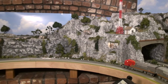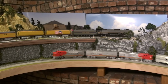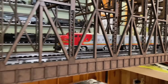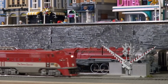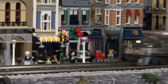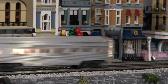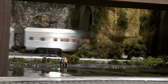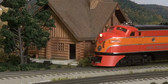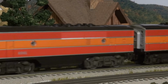The F3 is arguably the most recognizable locomotive in North American locomotive history, especially versions such as the Santa Fe, the Texas Special, the New York Central. These models have been around for years and years. The Santa Fe F3 is almost synonymous with O-gauge railroading. There are so many varieties and so many eras that have produced the F3.